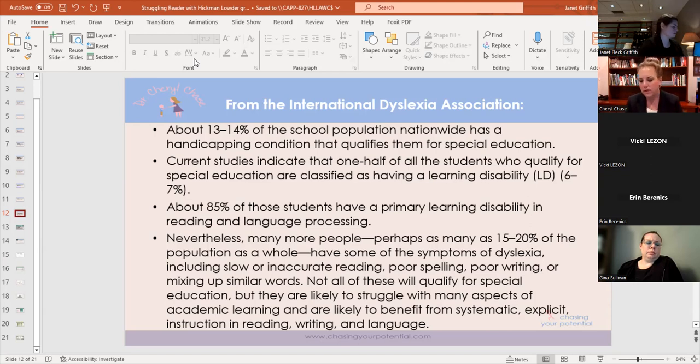Some myths about dyslexia. I don't have a slide for it, but somebody asked me about it today, so I figured I might as well mention it here. People with dyslexia do not reverse letters or read backwards any more than people without dyslexia. That is a myth. People with dyslexia do not have visual processing disorders as a rule. Some people with dyslexia may also have a visual processing disorder, but dyslexia is not a visual processing problem. People with dyslexia are not lazy. They're not poorly parented. This is not because their parents didn't read to them enough. It's absolutely not low IQ.